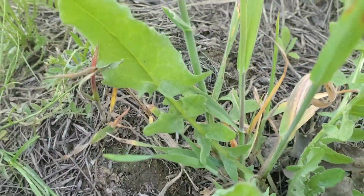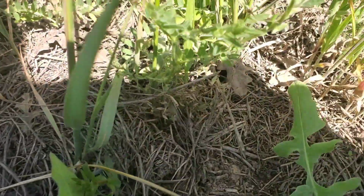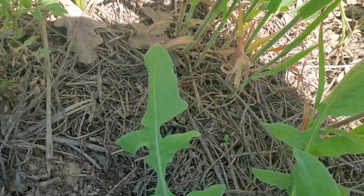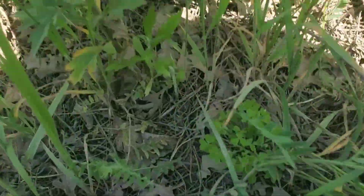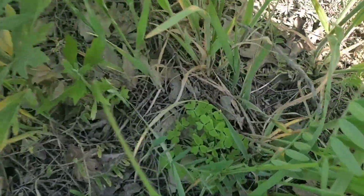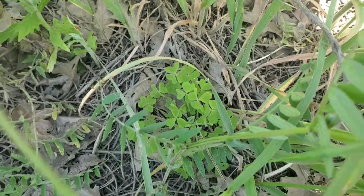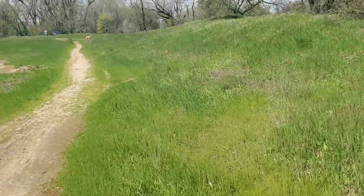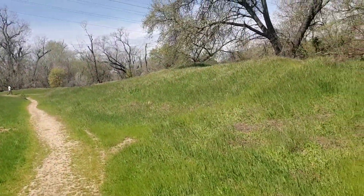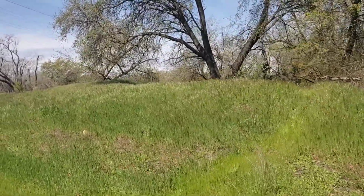There we go. See those leaves? I believe that's small flower Hawksbeard. No flowers on it, so it's a little hard to tell, but oh, I didn't even see that. Wood sorrel, lemony. So both of those are edible. Kind of a cool find. The young shoots and leaves are edible on the Hawksbeard. Of course, wood sorrel is that lemony flavor, one of my favorites.